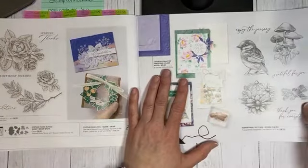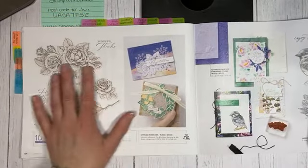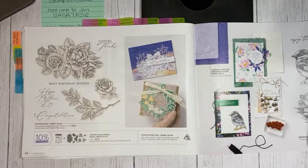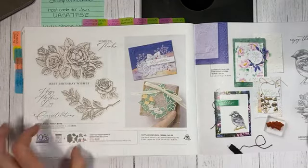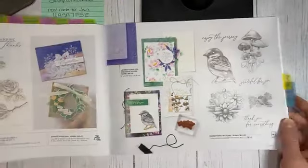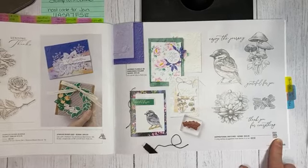All right, we're moving on to Stippled Roses. If you are a fan of floral, then this might be up your alley. You can blend it, you can color it. I think I've seen some samples done with this online. This one is the Inspirational Sketches. Once again, a very distinct ink.